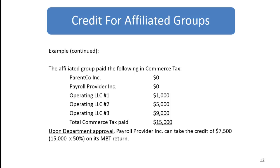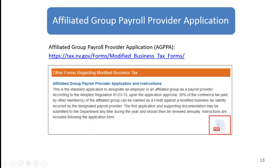So the group has paid a total of $15,000 in commerce tax, 50% of which would give us an available credit of $7,500. Once the status of payroll provider has been approved by the department, the credit generated by the LLCs can be taken on Payroll Provider Inc.'s MBT return. The affiliated group payroll provider application is available on the department's website under tax forms and MBT forms.